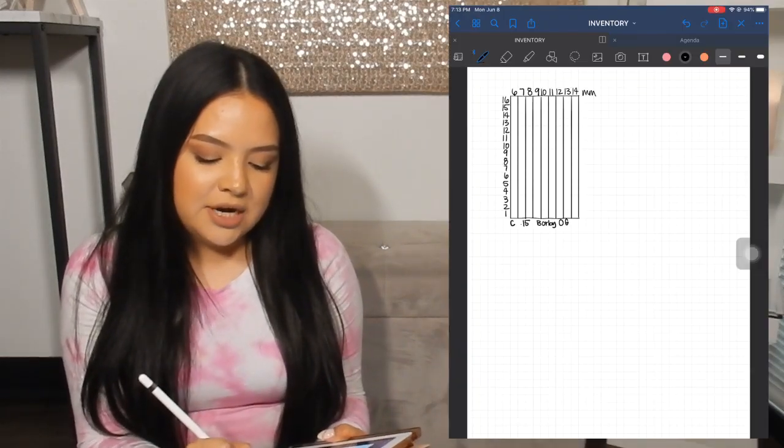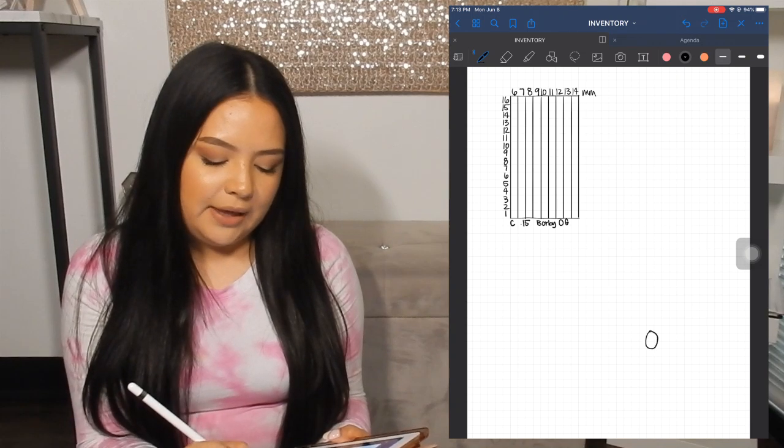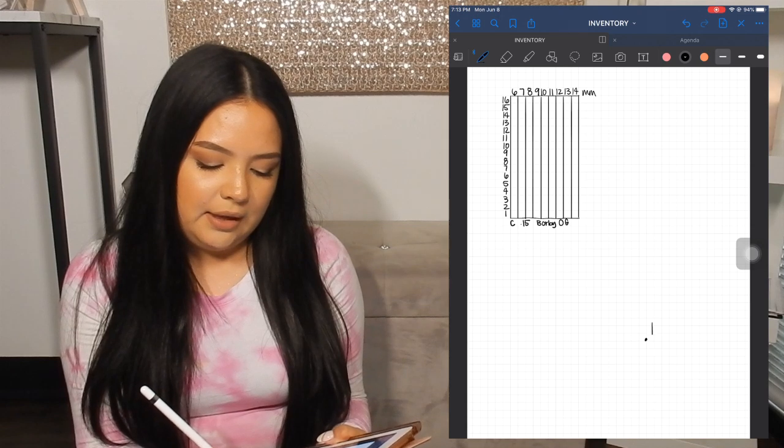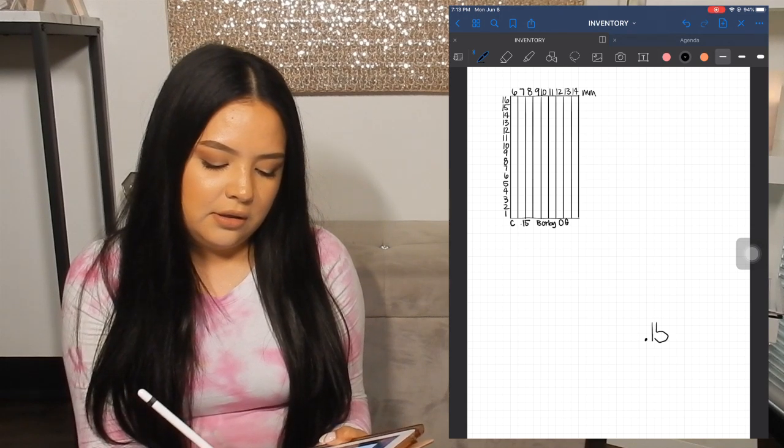And when I run out of a strip on my lash tile, I just quickly go into my inventory folder and I pull up which curl and diameter I'm using. What I also like to do is keep down here... So I always do really big. Ooh, this is 15. So I do really big 15.